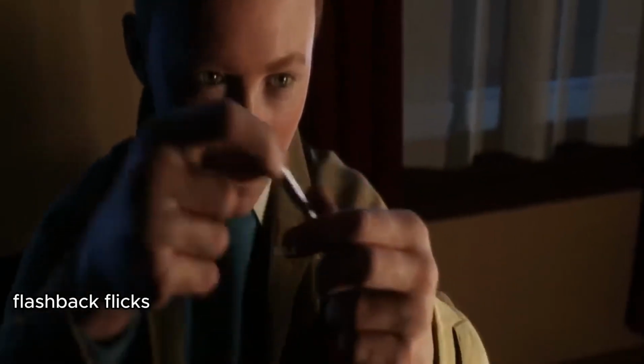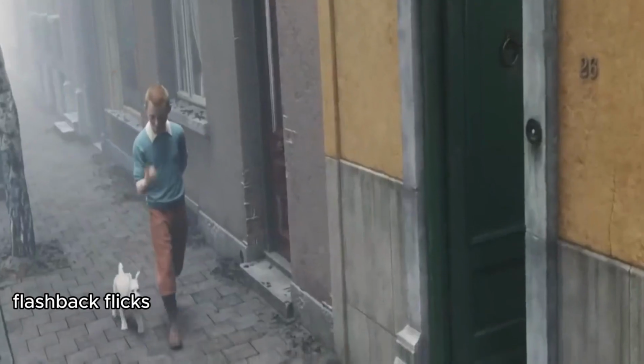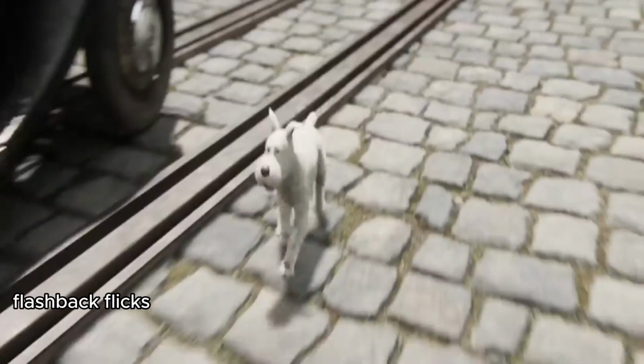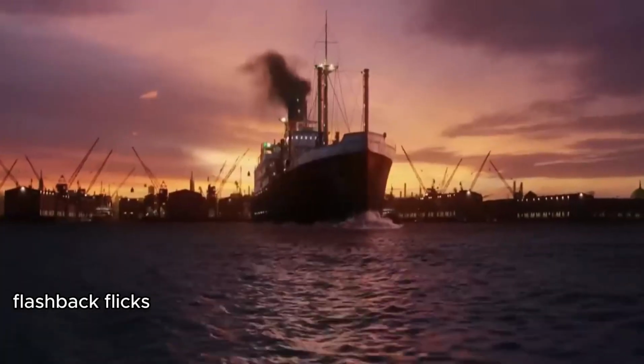Panic sets in as Tintin realizes the secret paper is in his stolen wallet. He enlists the detectives' help to recover it but is soon kidnapped by Sakharine's men and placed in a box labeled Carabudjan. Snowy, ever loyal, follows Tintin and sneaks onto a ship named Carabudjan, which Sakharine has hijacked.